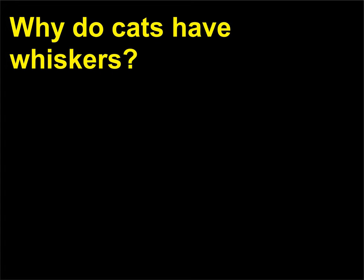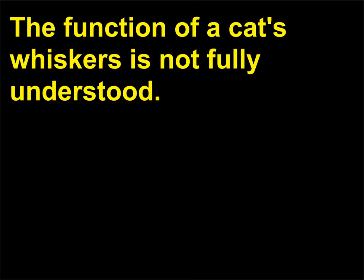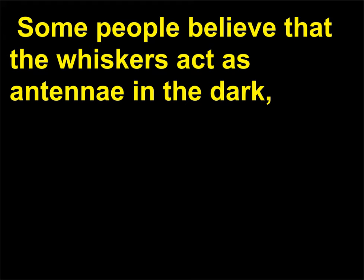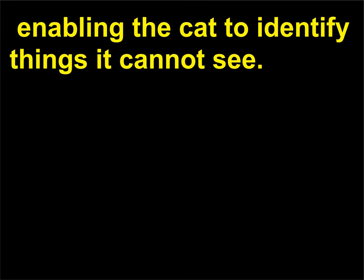The function of a cat's whiskers is not fully understood. They are thought to have something to do with the sense of touch. Removing them can disturb a cat for some time. Some people believe that the whiskers act as antennae in the dark, enabling the cat to identify things it cannot see.